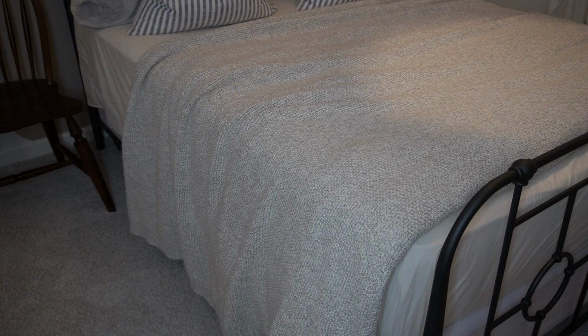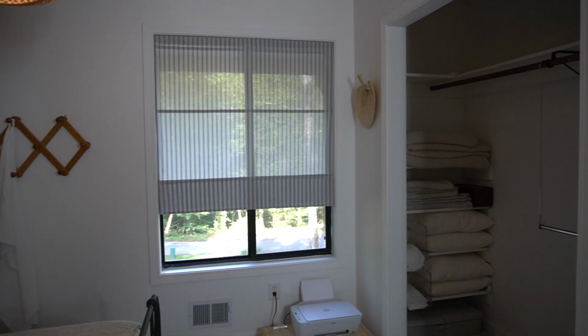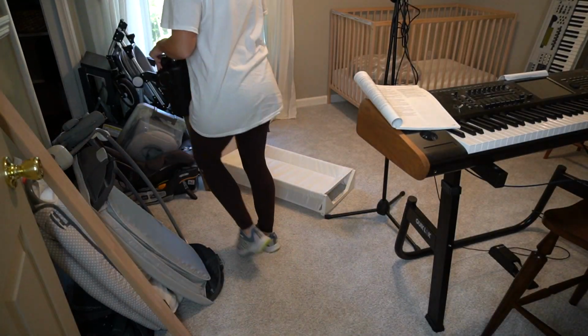And now that I'm done in there, I'm going to just kind of show you guys this room. This was going to be our baby room. We were in the adoption process. I've been kind of talking about that.